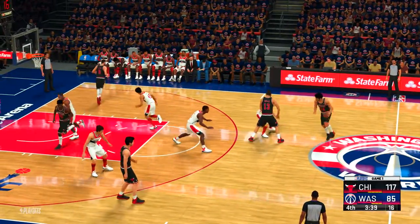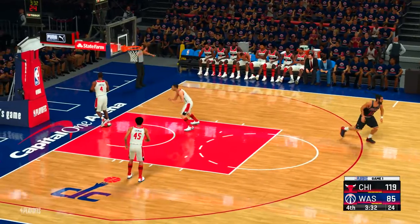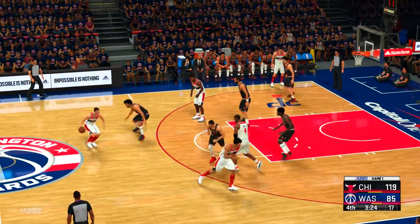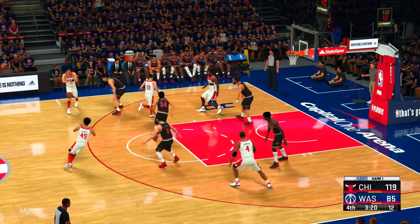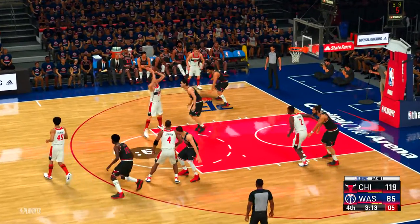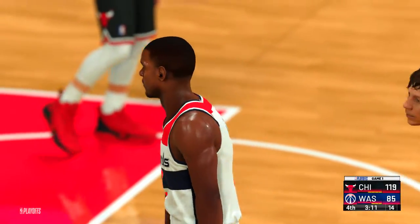Can't happen. Here's Theus. Down low. Ooh, he's locked in. Drains his fifth shot in as many attempts. Great timing and coordination. Lays it in coming off that pick. Here's Chenier. Chicago foul. Joakim Noah. That's his first personal foul.